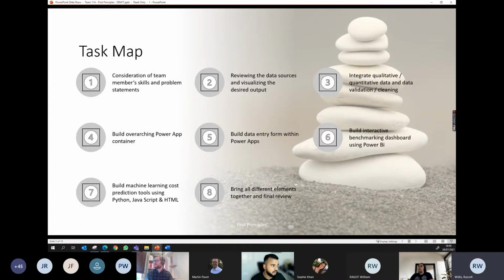And then tasks 2 and 3 is all about looking at the data, trying to identify the strengths and weaknesses, qualitative data, quantitative data, what cleaning do we need to do, what we can use, can't use. So again, it's a lot of planning at the start before we actually start developing anything. And then steps 4 and 5, we identify power-ups as something that we want to use. What capabilities does it have? Can it meet the solutions that we want to develop? And then once we've done all of that, we also looked at Power Apps as a front-end tool to visualize the data that we've got once we've cleaned it and analyzed it.